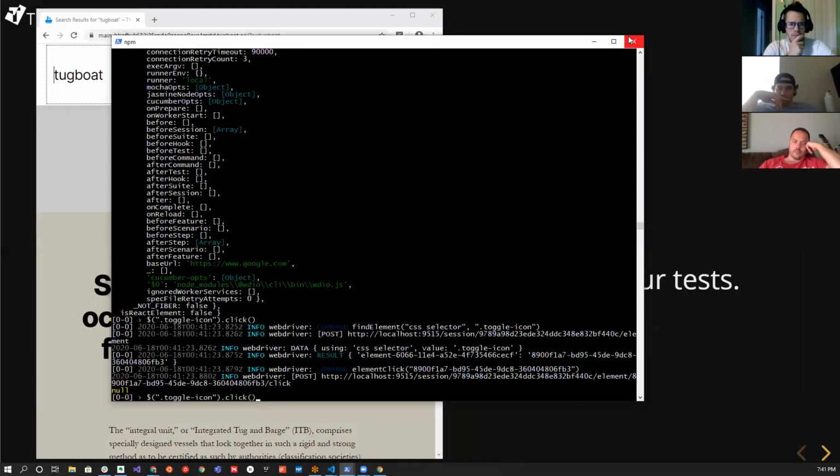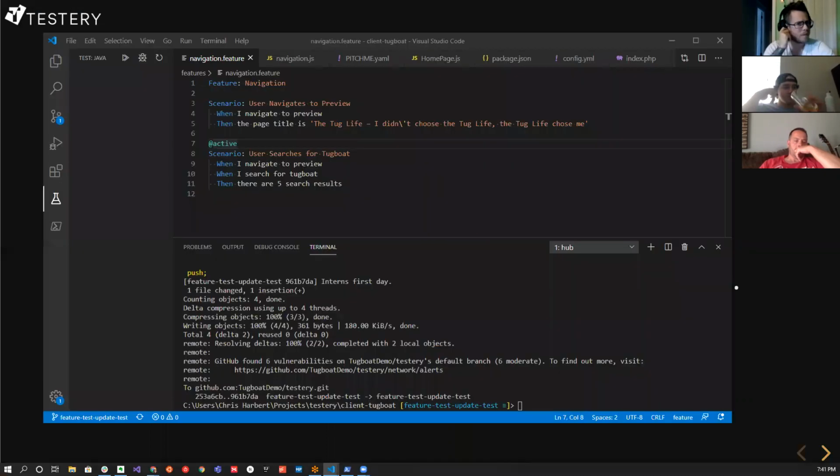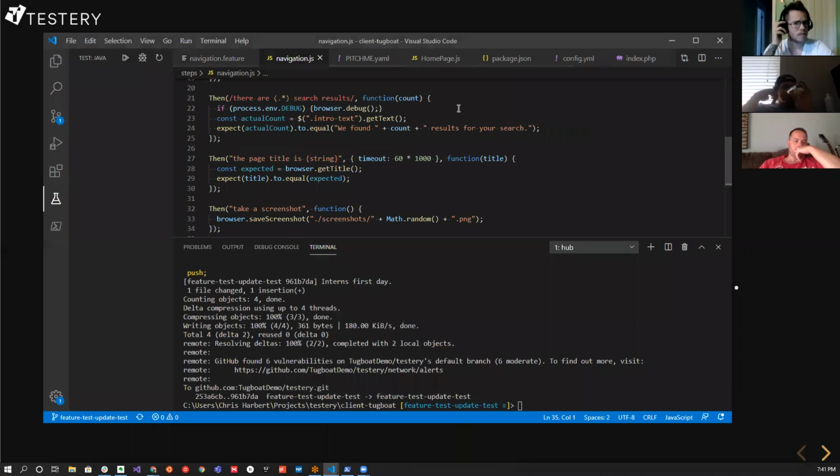And then the other way that you can do this is you can actually add the browser.debug method to your tests. So if we come into our test project and we go into any of this code, you can put browser debug. And what that'll do is then when the tests are running, it'll pause when it gets to browser debug. In this case, I'm using an environment variable to only call it if that's set. And so then it'll pause right before that happens. And then the same thing we just showed, you can go in and you can type to try to interact with things just to test out your selectors and things like that.